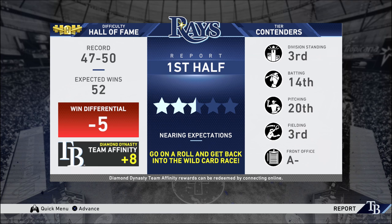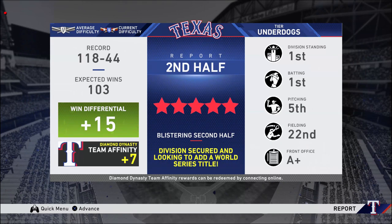Difficulty again? Yes. Let's look at Clayton's. Let's go to the Texas Rangers next. Okay, here we go. So this is the end of the regular season.